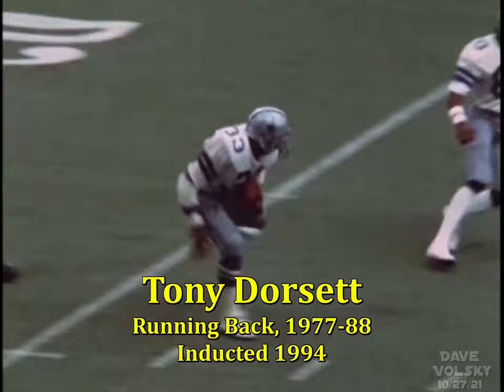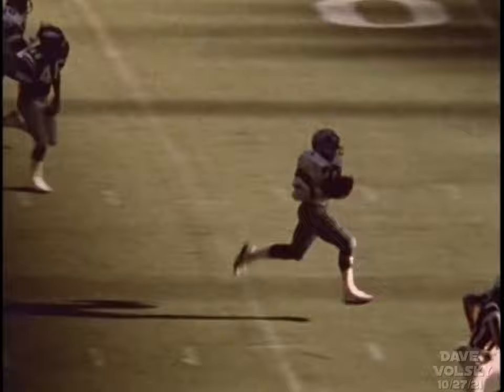The handoff goes to Dorsett, dances into the secondary, and heads left. The 30, the 40, comes right to the 50, to the 40. He's going to score an 84-yard touchdown. Tony Dorsett, 84 yards on the touchdown.